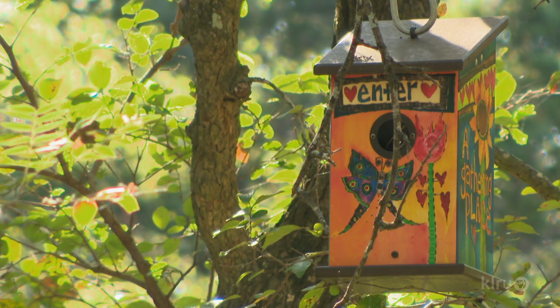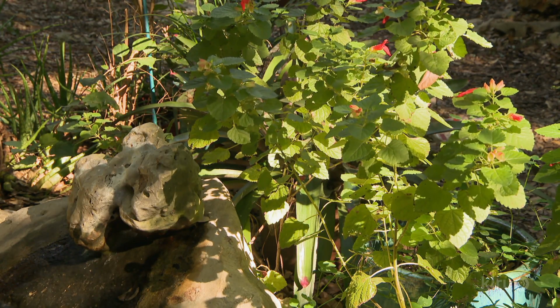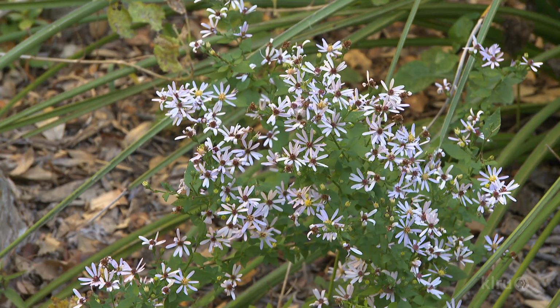Refuge for habitat is important to Sandy and Joe as land around them gets razed. By adding water and year-round food, they receive certified wildlife habitat status. I just wanted this place to be where we could all go habitate together. It's just a really special place to live, and I wanted it to stay that way.